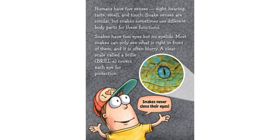Humans have 5 senses: sight, hearing, taste, smell, and touch. Snake senses are similar, but snakes sometimes use different body parts for these functions. Snakes have 2 eyes, but no eyelids. Most snakes can only see what is right in front of them, and it is often blurry. A clear scale called a brille covers each eye for protection. Snakes never close their eyes.